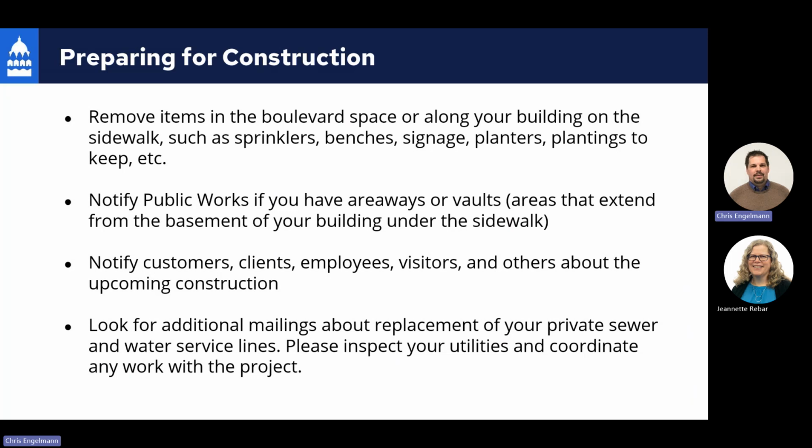But if you do have any areaways or vaults, things that go under the sidewalk in the area, please coordinate with Public Works, me, the construction team, so that we can make sure that that's addressed and that we're not going to hit anything that shouldn't be hit. Also, we encourage you to talk to your customers, clients, employees. Let them know that Grand is still open for business, and let them know what you're seeing as the best way for them to access your business or property.